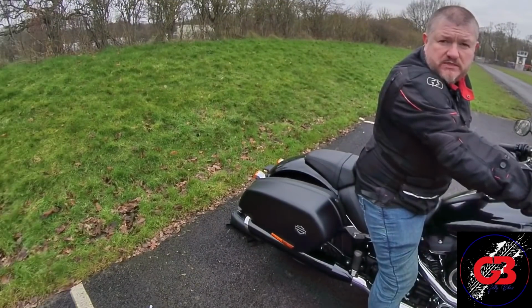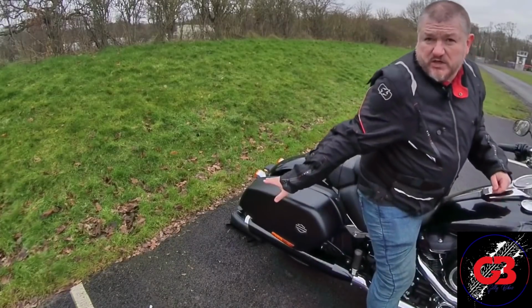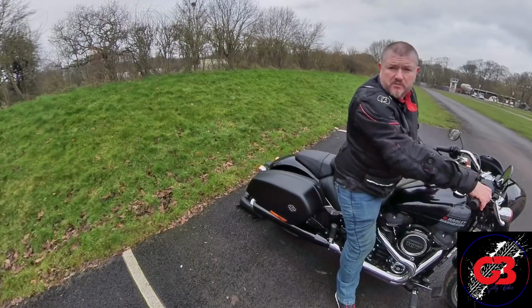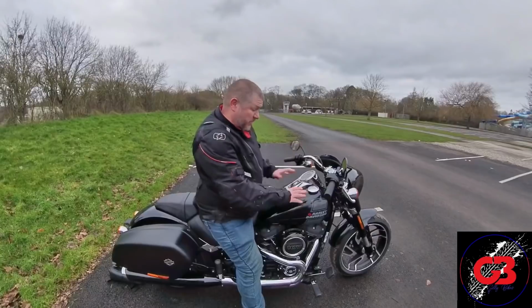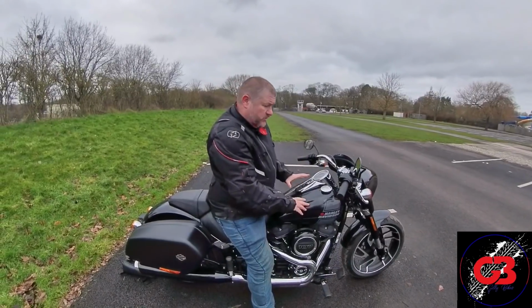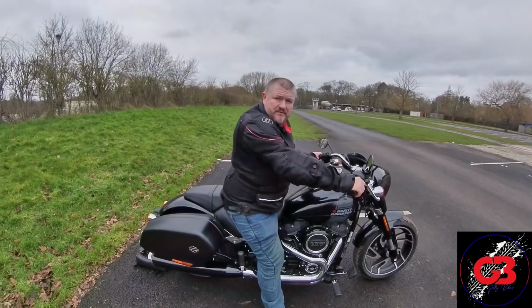Just that little twist on the throttle, you can see the air being pushed out. If you look at the crash, in fact, I'll take you to the crash. I'm forgetting, you probably can't hear me when I'm doing that, but that sounds absolutely amazing. And this is why, when riding a Harley, you always have to stop and give it some revs when you get to traffic lights or a junction, and you're not doing it to show off, you're doing it because it sounds bloody awesome, and I absolutely love it.